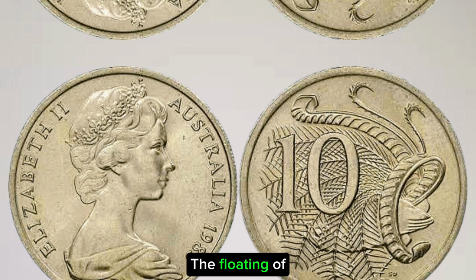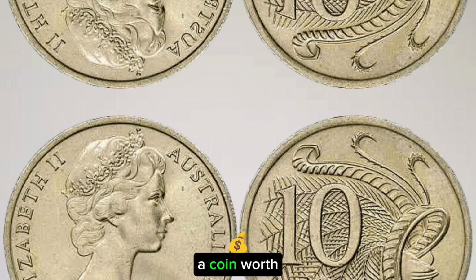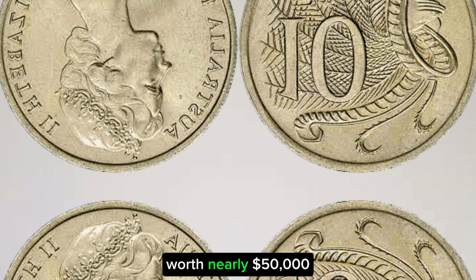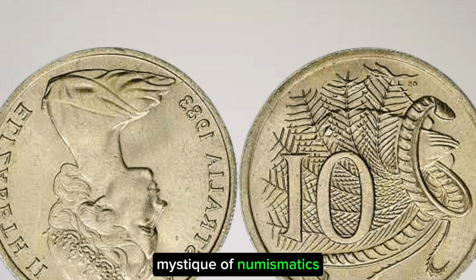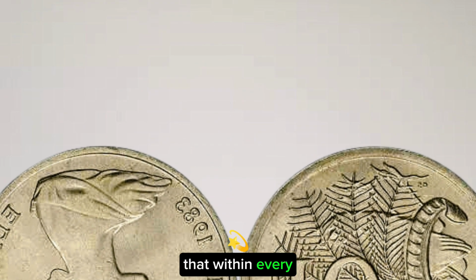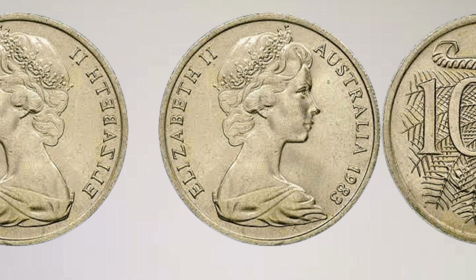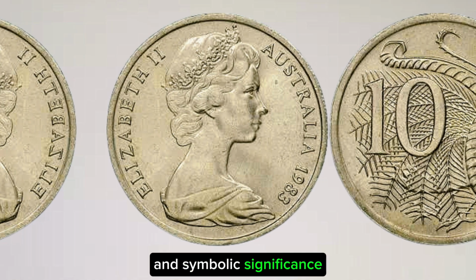For older Australians, this coin resonates with the memory of the early Hawke era, a time of national optimism, the floating of the dollar, and cultural change. To think that a coin worth so little in everyday commerce could now be worth nearly $50,000 speaks to the mystique of numismatics. It reminds us that within every minting year lies the potential for hidden gems, born of circumstance, error, or survival.